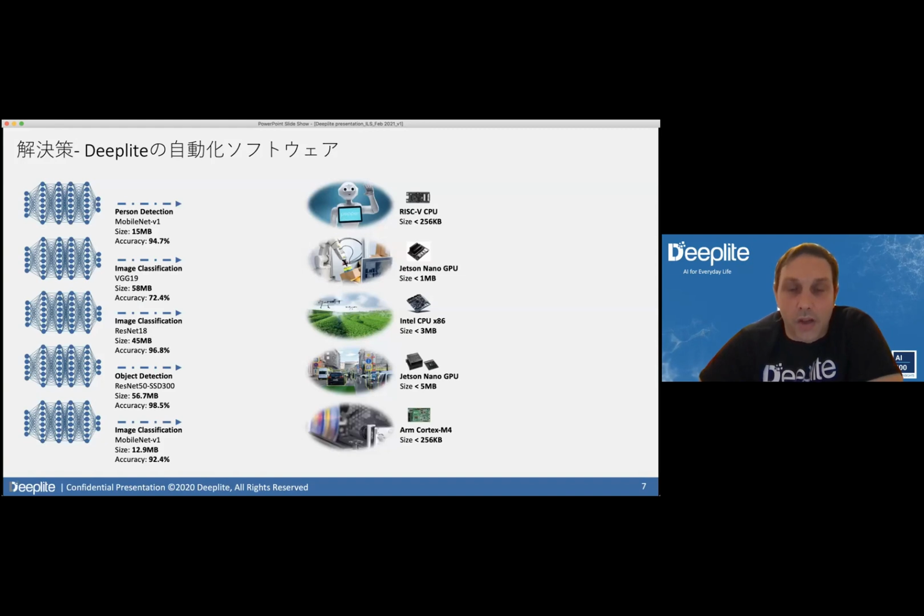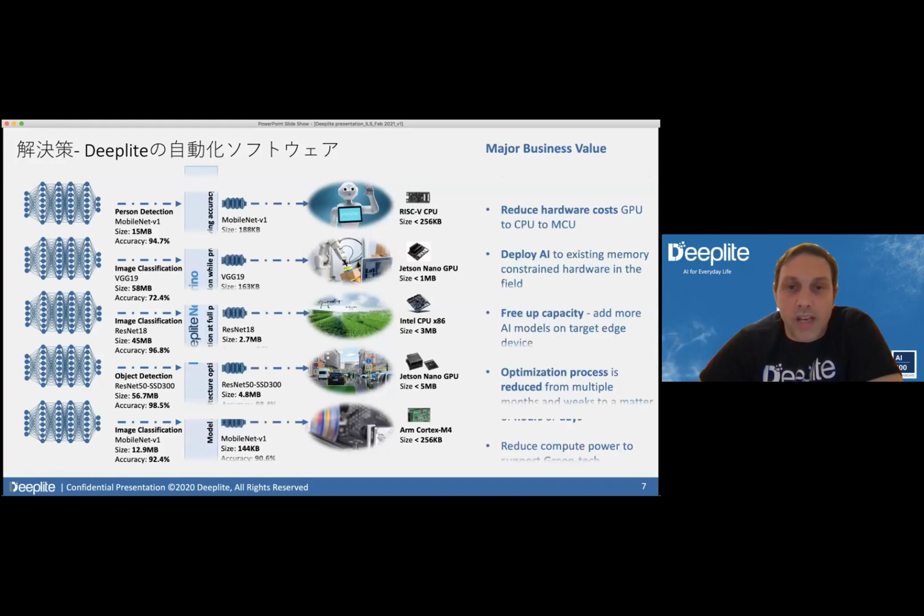So with our software, we actually break down these challenges to roll out as many AI models and applications into the market as possible. And we get them to a size so that they can run on the low cost, low power compute hardware whilst preserving the accuracy as well.